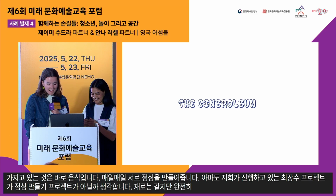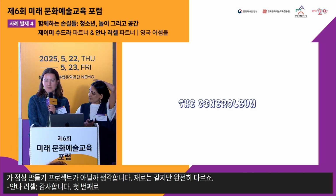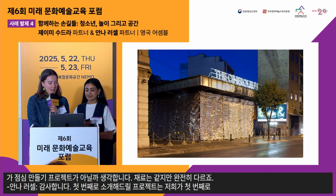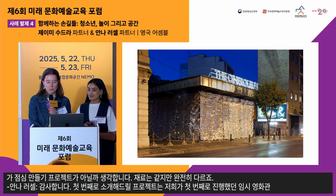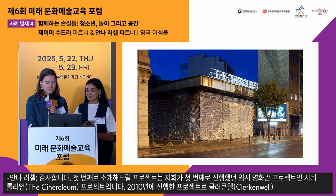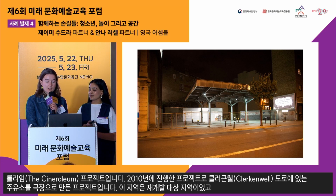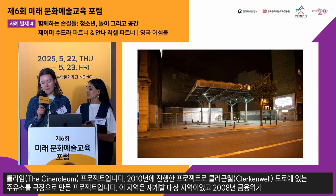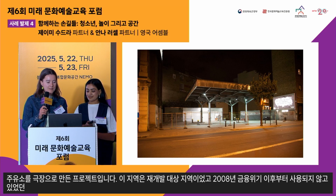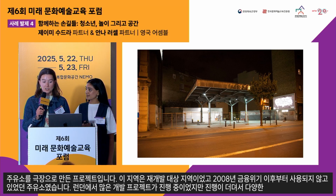Thank you. So we're going to start by talking about our very first project, which was the Cineroleum, which was a self-initiated project in 2010 that transformed a petrol station on Clerkenwell Road in London into a cinema. So the project took on a site that was due for redevelopment that had been left dormant following the 2008 financial crash. At that time, there were lots of developments in London that were stalling, and there was suddenly space in the city for new meanwhile uses.